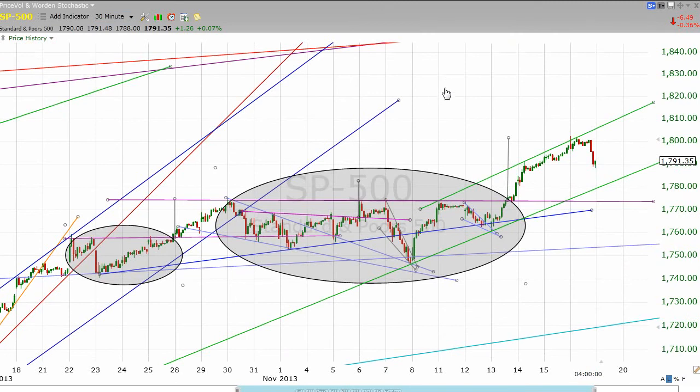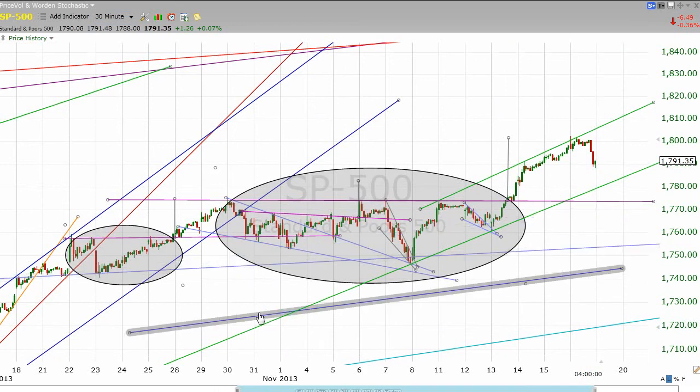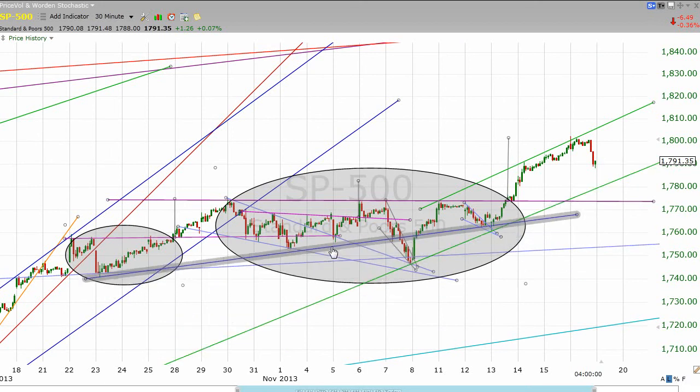And now there's one other possible interpretation here, but it really doesn't make any difference as far as the target goes, so I'm not even going to get into that. But you could say that this was an ascending triangle right here, with this being the bottom line. But the target is about the same. So we're just going to leave everything on the chart as it stands.